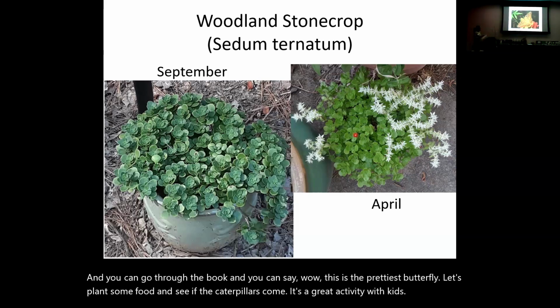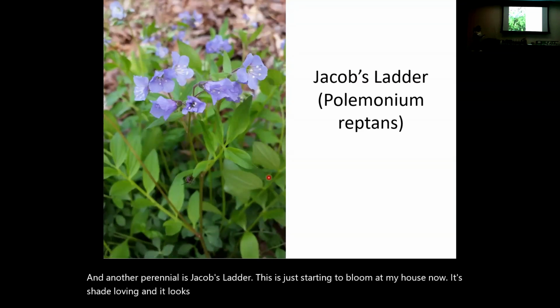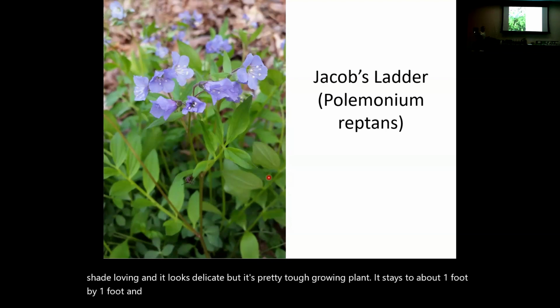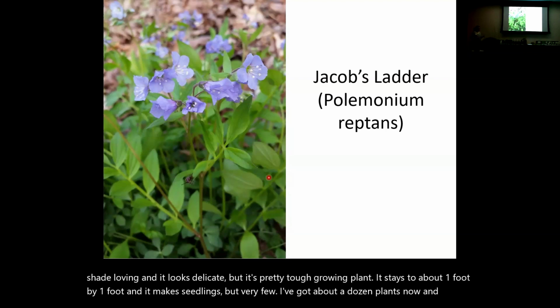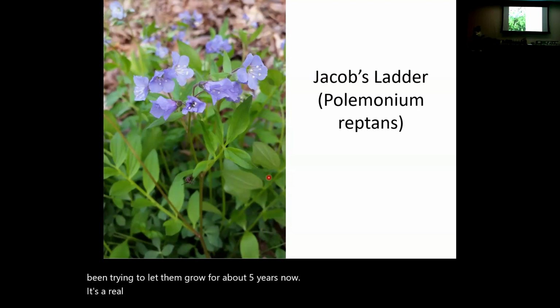And another perennial is Jacob's ladder. This is just starting at my house now. It's shade loving and it looks delicate, but it's a pretty tough growing plant. It stays to about 1 foot by 1 foot. And it makes seedlings, but very few. I've got about a dozen plants now, and I've been trying to let them grow for about 5 years now. It's a real pretty plant for the shade.